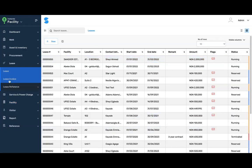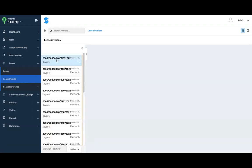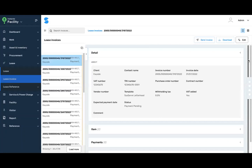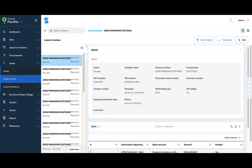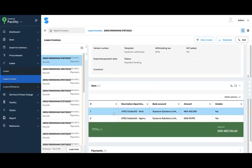You also have the lease invoices that were sent to clients. What are the lease invoices sent to clients? What will they ask to make payments for? Maybe they ask to make payments for the rents and probably other service charges on it. You see that information under the lease invoices. As you can see, this is what was sent to the client to make payment for: rent, 400K, agency fee, 49,595 naira. And this is the amount that was paid by this particular lease occupant.